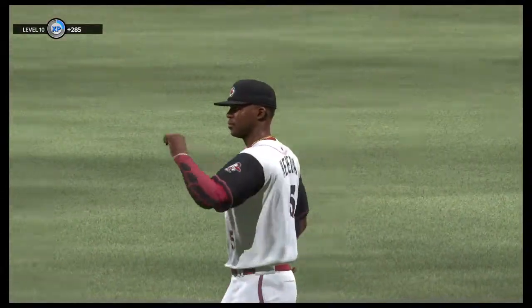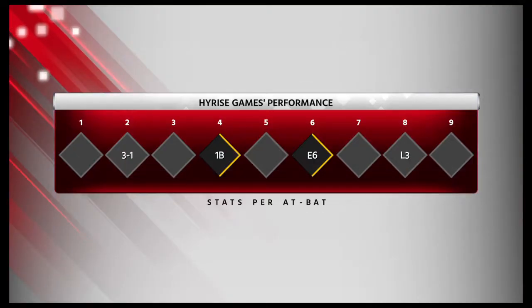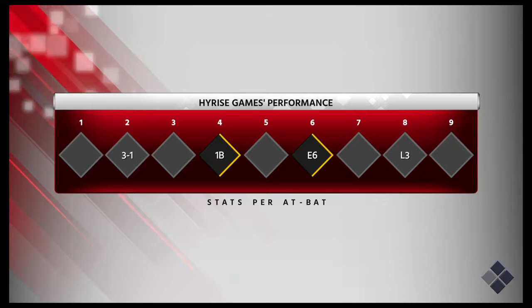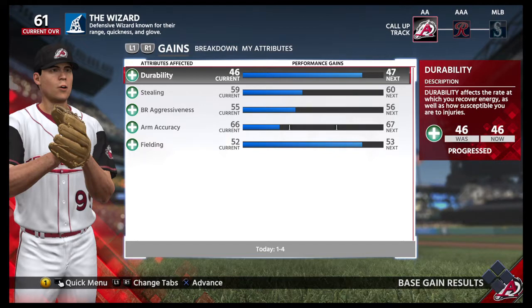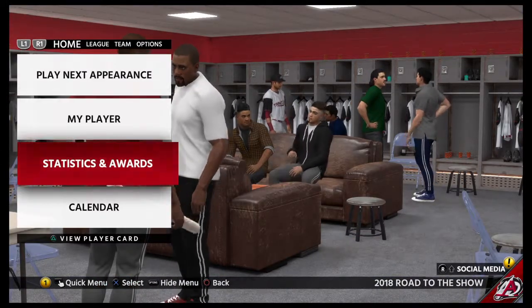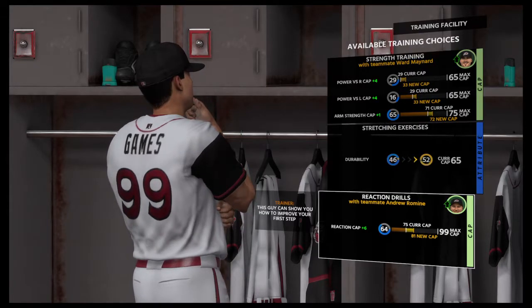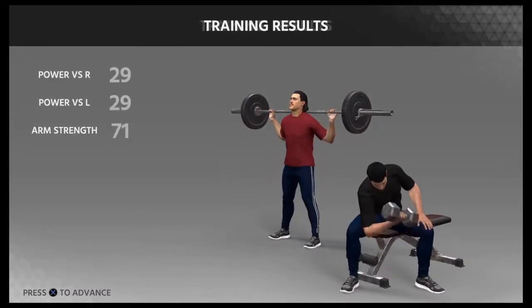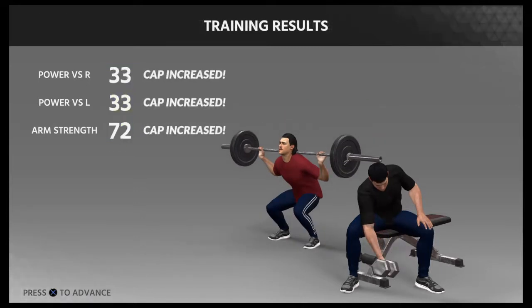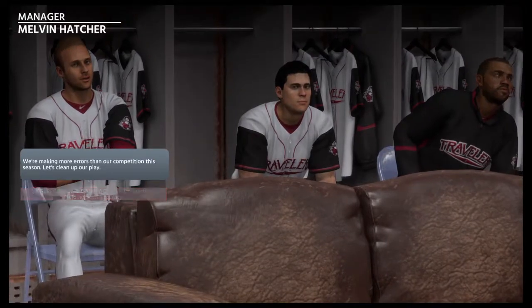Pitching and defense game, 2-1 the final score this afternoon. Arkansas took the lead in the fourth and held on until the end. Ryan Medina earned his fifth win of the year as he racked up 10 strikeouts in the effort. The team is pressed to step up their focus defensively.